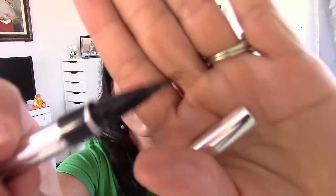He is a brush tip, not a felt tip, even though he looks like a felt tip, he's not. He's a brush tip, and the liner goes on so smooth, so easy. He's really flexible, and I've had him for several months now, and he's not even dried out or used up yet, so that's pretty awesome.